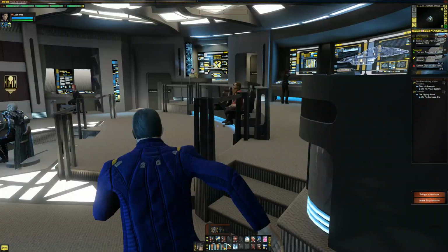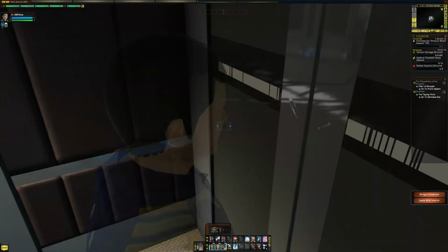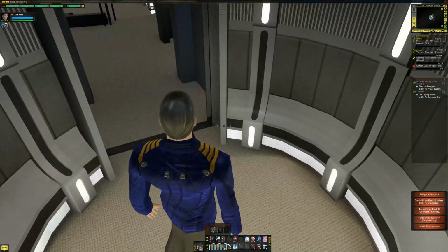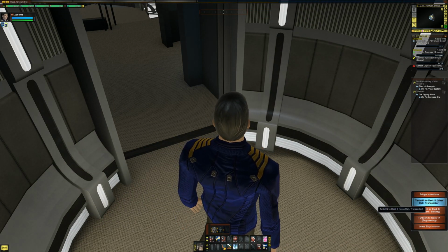All right, so let's take a look at the next deck down. That's not a turbo lift that we can use. Jeez. This one I know it works. There we go. All right, so let's go to deck 2, which is mess hall and transporter.